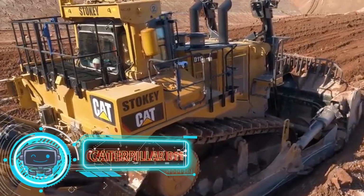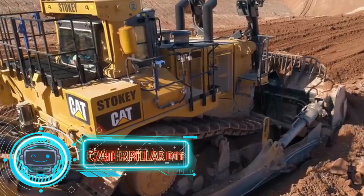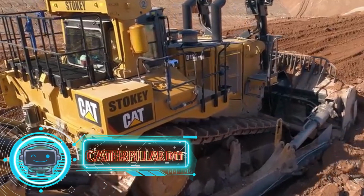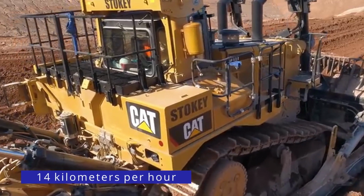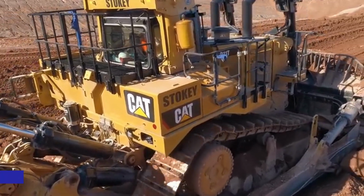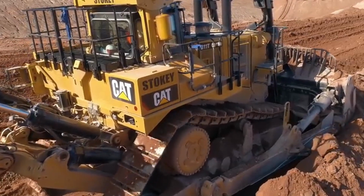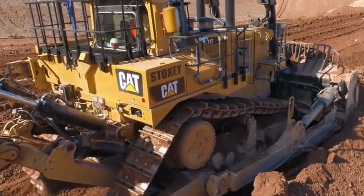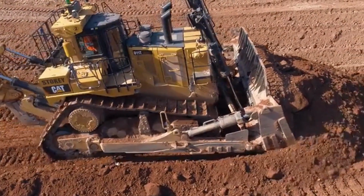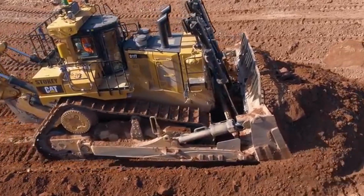Number 7. Caterpillar D11. This is a bulldozer made in the United States that is built to last and perform well. It features an 850 horsepower engine and a top speed of 14 kilometers per hour. Its fuel tank holds 1,608 liters and is used to work with huge rocks or significant volumes of coal. Advanced technologies are fully incorporated into the dozer, making it one of the first smart dozer machines. Truly tech of the future.